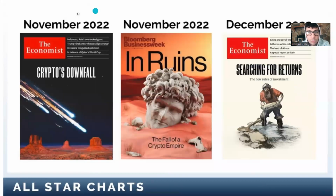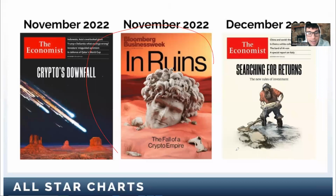If we look here, look at what we're getting now, guys. We're getting complete bearish articles, right? In ruins, the fall of a crypto empire, searching for returns, the new rules of investment, crypto's downfall. So if you're going by magazine covers and magazine headlines, then potentially we are nearing a bottom. Now, it's not my favorite thing to use, but it is just an interesting data point to look at.